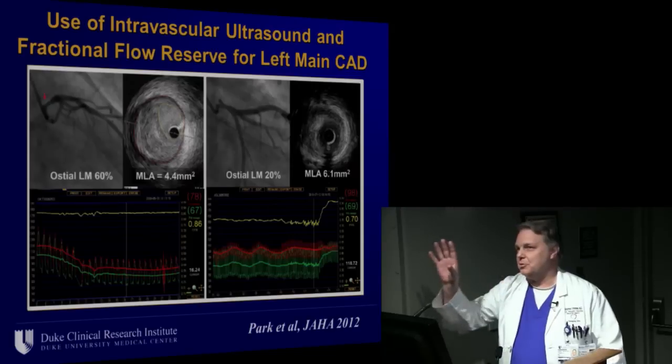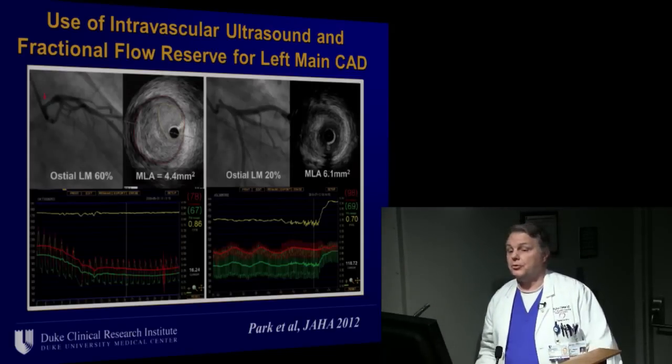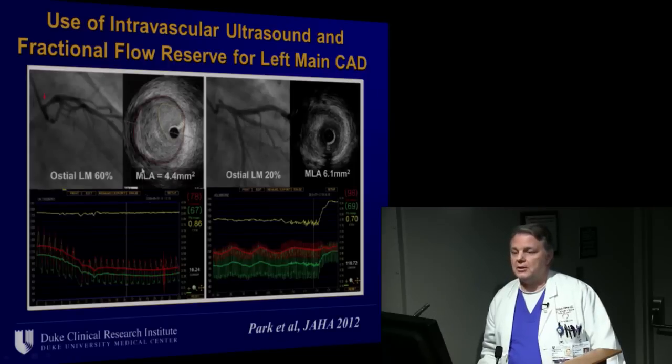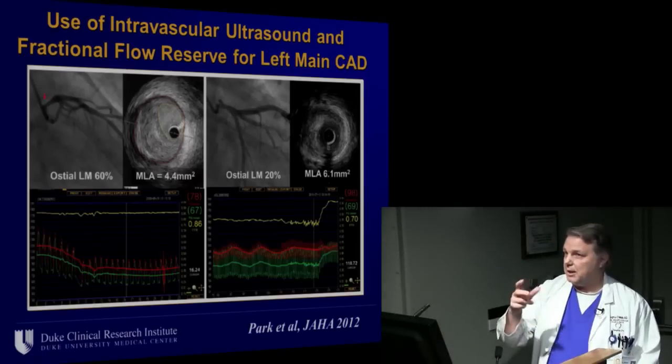Well, so I've given you two avenues, right? Fractional flow reserve and IVUS. Now you can really combine both. And this is from CJ Park in Korea, just showing nice illustrations of an ostial left main read at 60% visually, fairly smallish area, and a fractional flow reserve that's fairly reasonable. So you might be concerned that this could do well with medical therapy. On the other hand, this lesion here, read as 20%, of course I can't judge that, had an area that's just on the cusp of being okay, but has a lowish fractional flow reserve, suggesting that maybe using both is very advantageous.